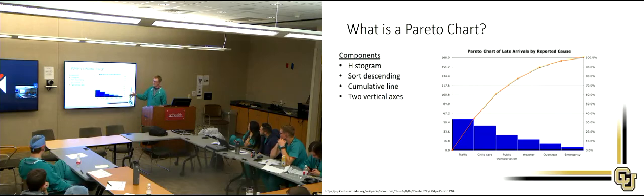And so those are the causes that you really want to focus on when you're doing your QI project. In this one, you look at public transport, childcare, and traffic, and you really wouldn't worry about weather anyway, but don't worry about trying to make it so that people don't oversleep or that there's an emergency or whatever. It's really these other causes that you want to look at, because if you're able to solve those, then you're really going to make a large effect on your problem.